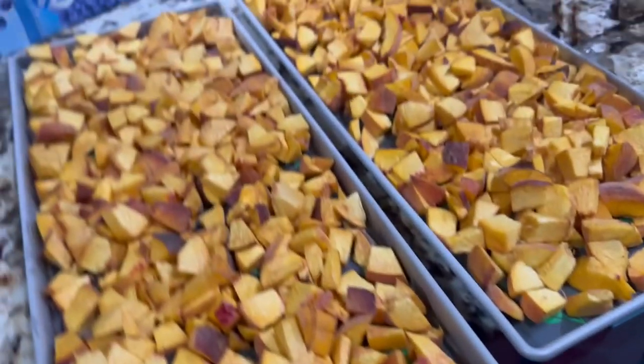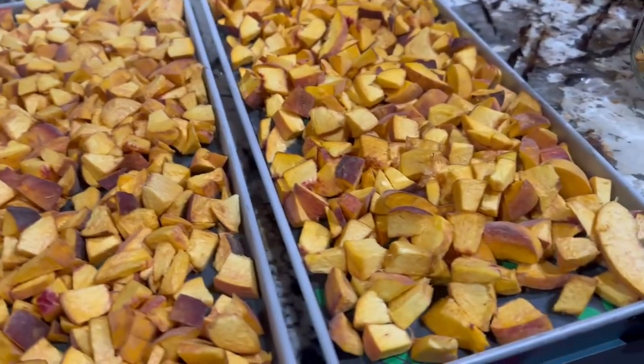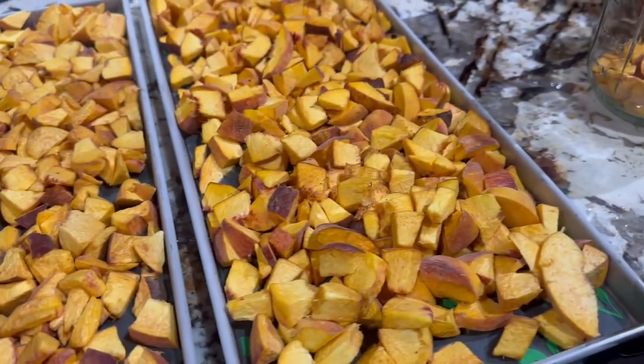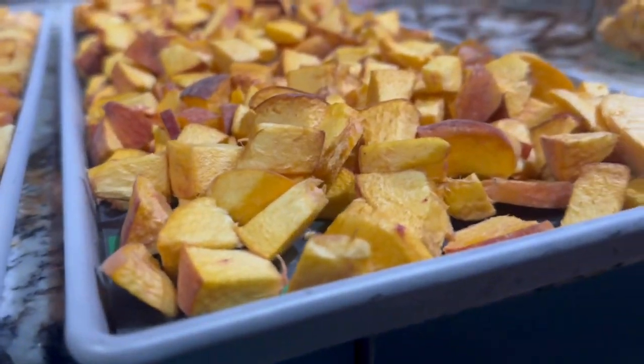All right, guys. So it took 49 hours and 20 minutes. And as you can see, Bruce loads the trays up really well, so they are definitely stacked.